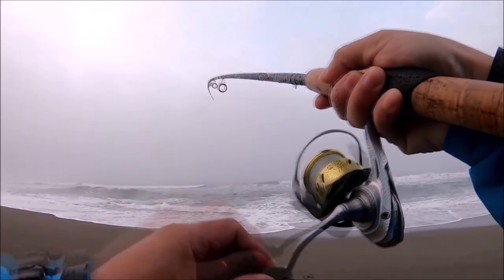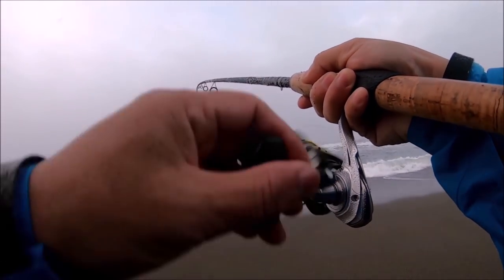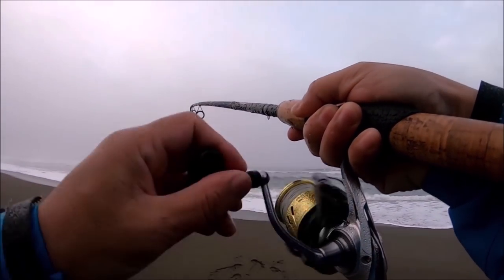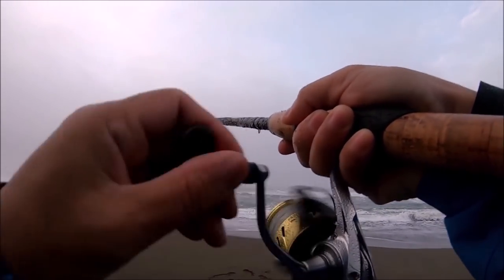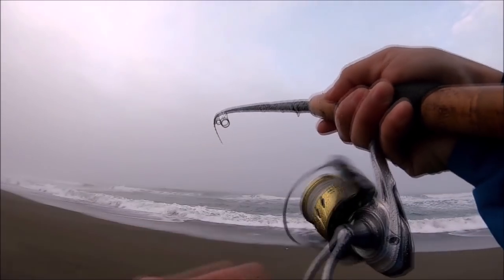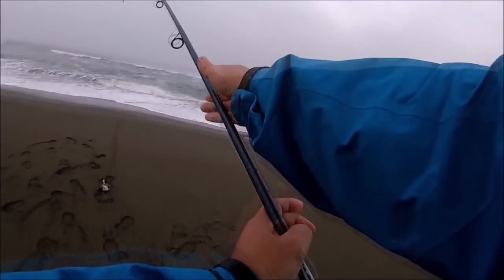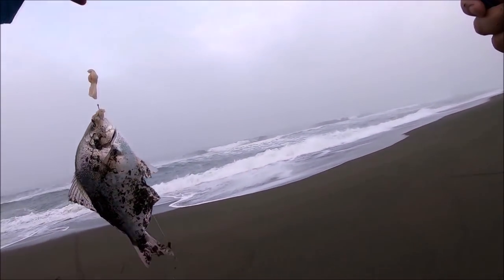Oh, that could be a good one. Come on, don't come off. Where are you? There you are. Oh, nice. He's a little guy, not very big. But hey, man, awesome catch right there. Woo!